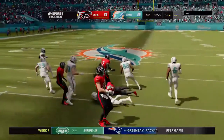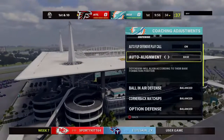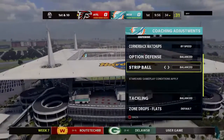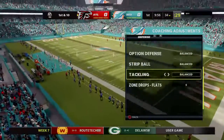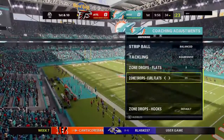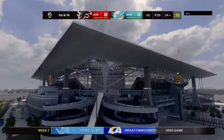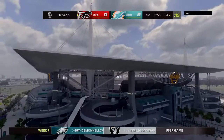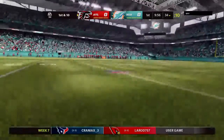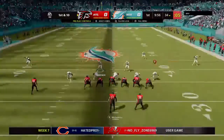Oh, a good-looking return set up here. And all in all, a pretty solid return. Nearly got it to the 35. They'll mark him down officially at the 34. From the 34 now, here's 1st and 10.